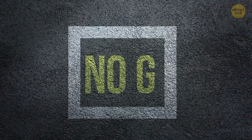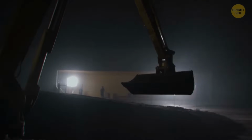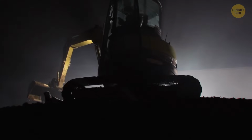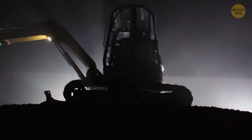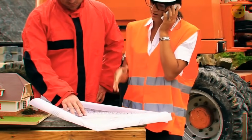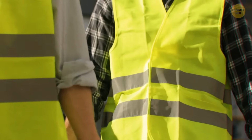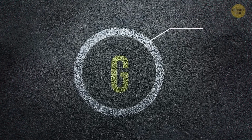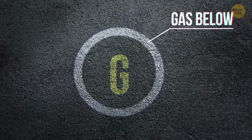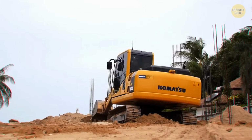For instance, if there's a No G written in yellow paint in a white square, it means the site can be excavated without fearing that a gas pipe below, hence the G, will be disturbed. And if there's a telecommunications cable underneath, the city services will often draw an orange "No" and then an abbreviated name of the company that laid down the cable. Another way to say the same thing is to draw an abbreviated facility type and cross it out. A yellow G, sometimes in a circle, means a gas pipe below, and if it's crossed out, there should be no worries about excavating in this area. No gas pipes will be damaged.